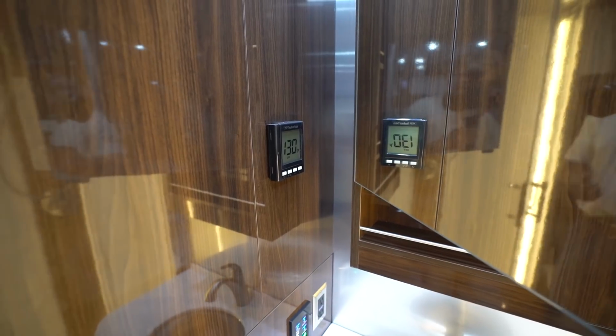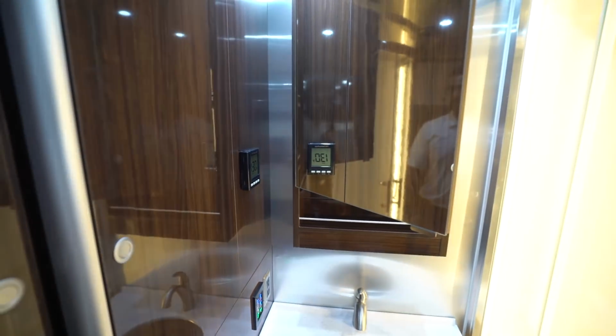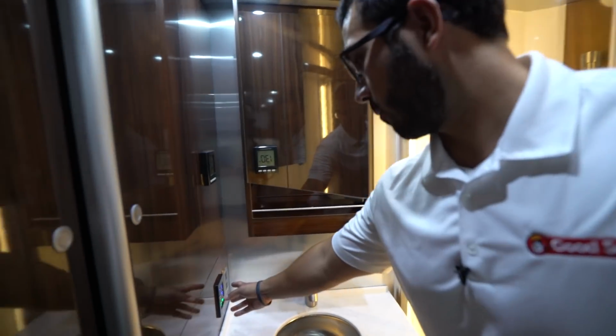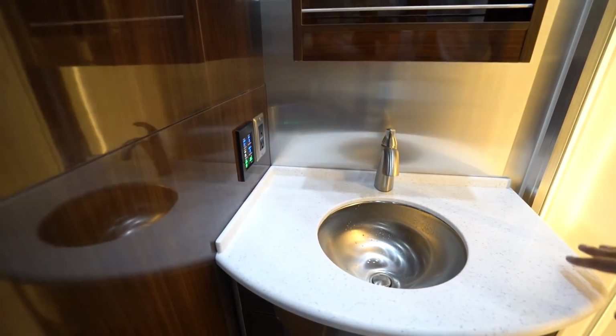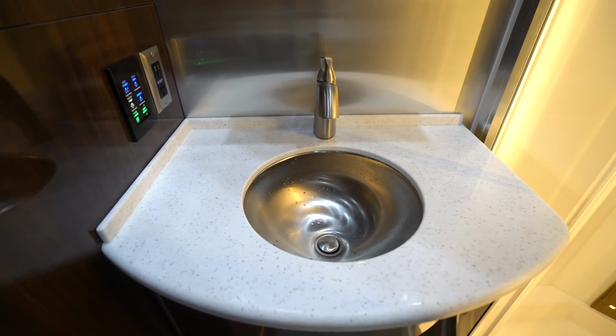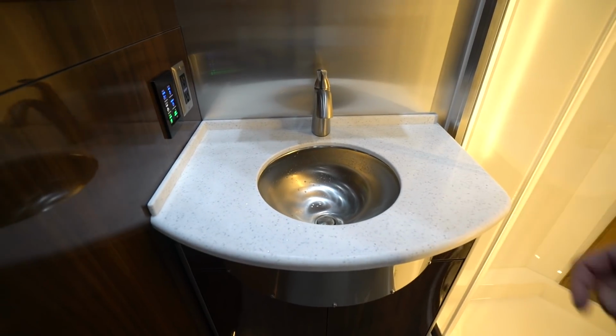So that way you can have constant heat. That's fantastic. You want to take a little bit longer shower, that will allow you to do it. Again, one of the multiplex controls outlet. Beautiful, again, Corian countertops, and one more time, Kohler faucet and sink. So as I mentioned, they didn't cheap out anywhere.